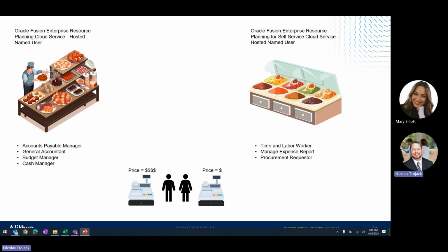So as a user, if I only have roles off of salad bar A, I'm only going to pay price A. If I get an item off salad bar B, I'm going to pay price B. But if I go grab some salad and I get a steak, then I'm going to have to pay for two different licenses. That is how Oracle positions and does its license management. The roles you have in the system determine what licenses you have to pay for that person.